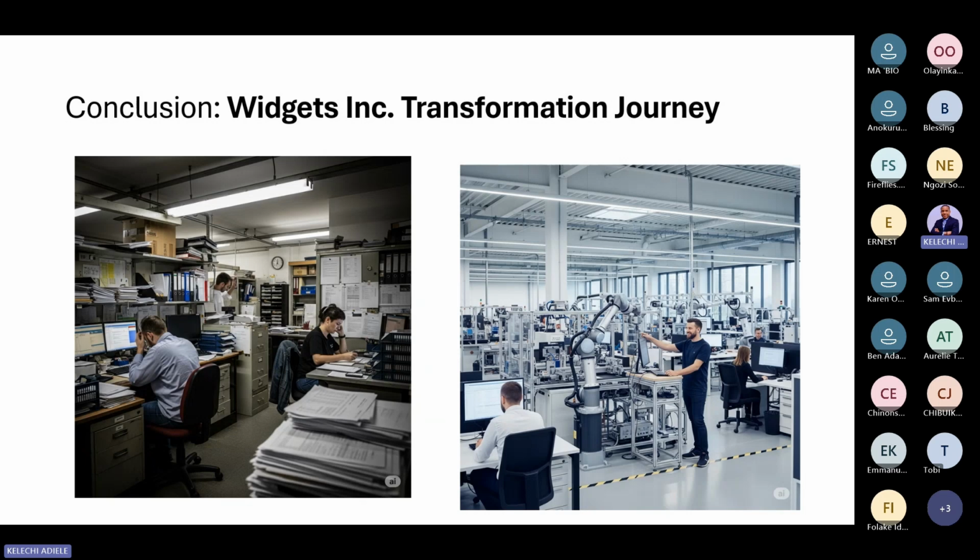But in explaining, you can see that there were a lot of tools that were introduced and systems that were put in place to manage some of these inefficiencies. And that's really why we're here: to look at some of those tools and systems that were put in place, and how that really improved their processes.